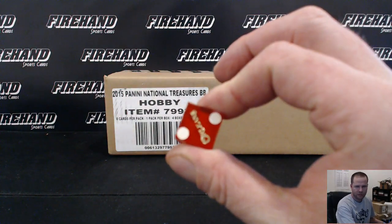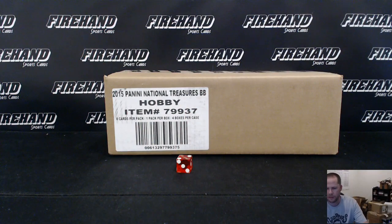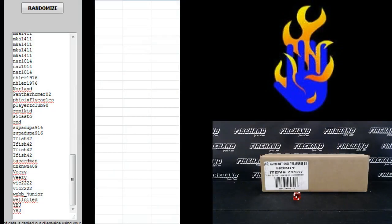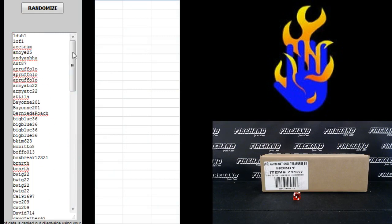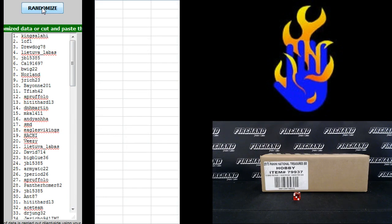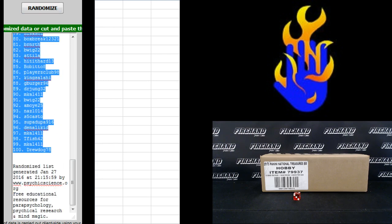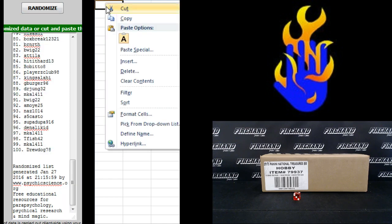Hitting the randomizer two times. Whoever ends up in the number 100 spot gets all the redemptions. Good luck. YBJ on the bottom, 1-1 on the top. The second and final hit. Cross your fingers, hold your winners. Good luck. King Salahi in the number one spot, and Drew Dog 78 in the 100 spot, getting all the redemptions.